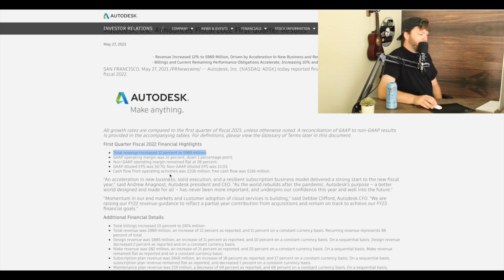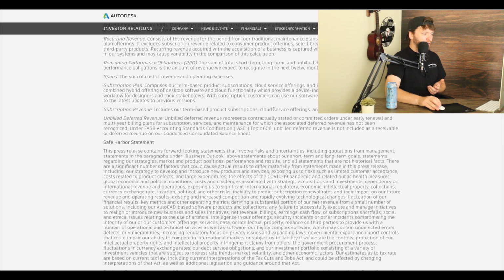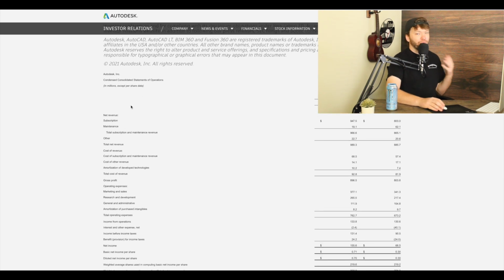Cash flow from operating activities was 336 million. Free cash flow is 316 million. So that is a good amount of cash flow running through this business. And on here, you'll also start to see things like their balance sheets sometimes and all of their other kind of financial information. I generally only take a quick look at this stuff.